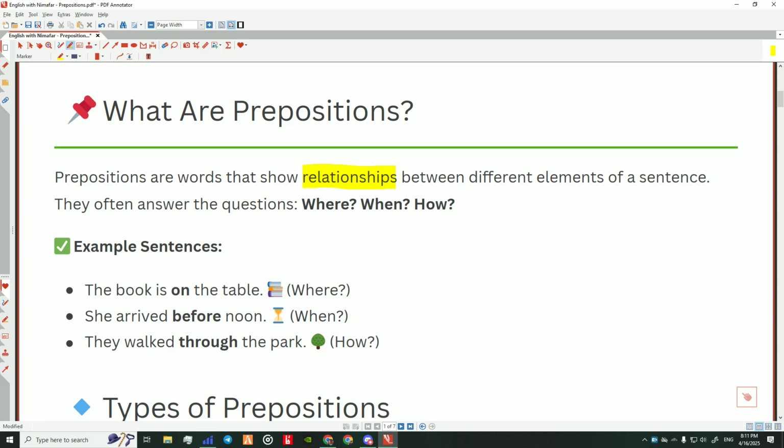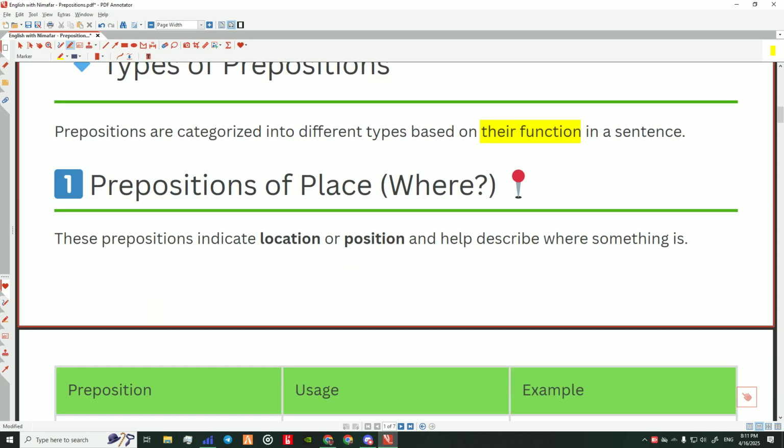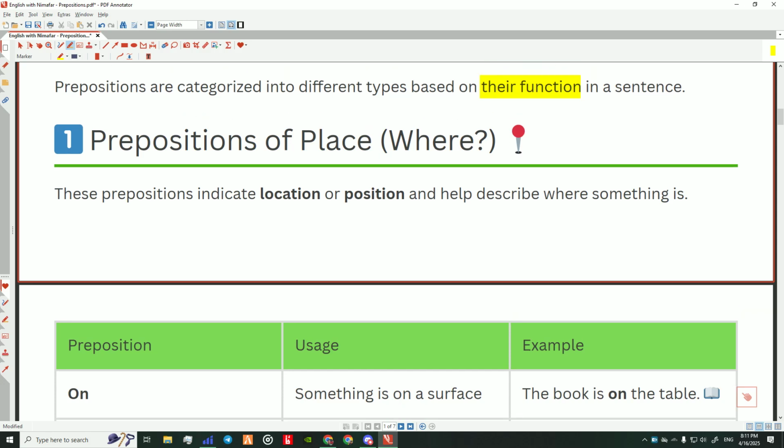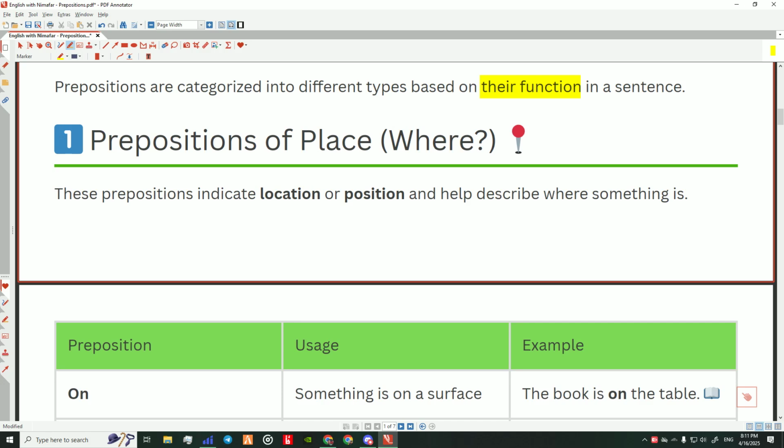So, back to our topic. Prepositions of place. These prepositions indicate location or position and help describe where something is. If you want to talk about where something is, the position, the location, you can use these prepositions. We call them prepositions of place. For example, on. Something is on a surface. For example, you say the book is on the table.